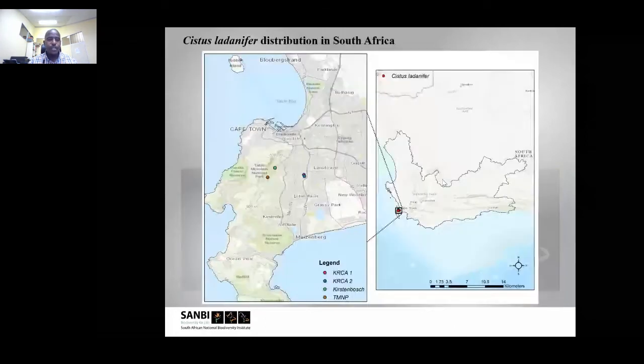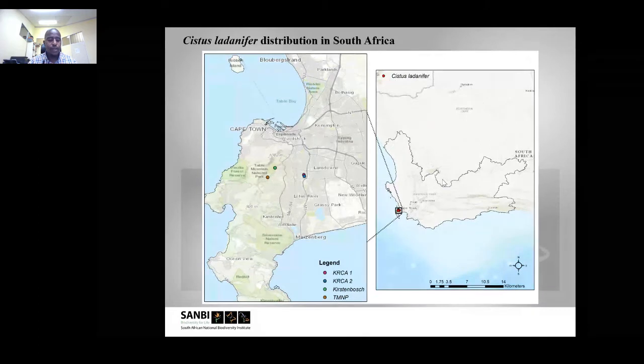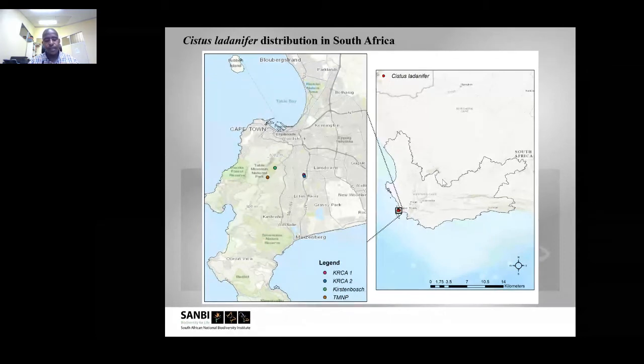So the map that you see shows the distribution of the species in South Africa. At the moment, we currently have 4 known populations in South Africa. Two populations occur in Kenilworth Racecourse Conservation Area. These populations were discovered in 2012 and are 300 meters apart, so one can call them subpopulations. The 3rd population was discovered in 2013, and it occurs in Kirstenbosch Botanical Garden.